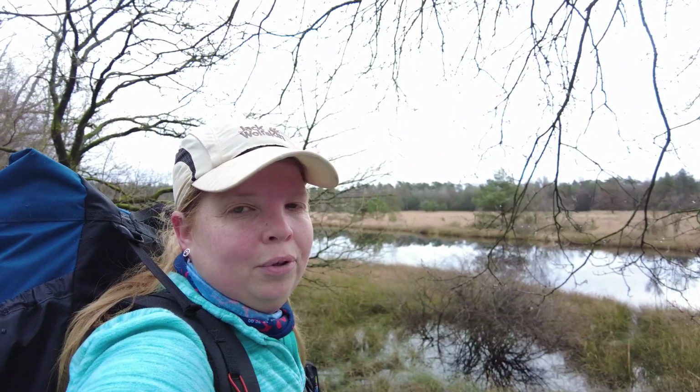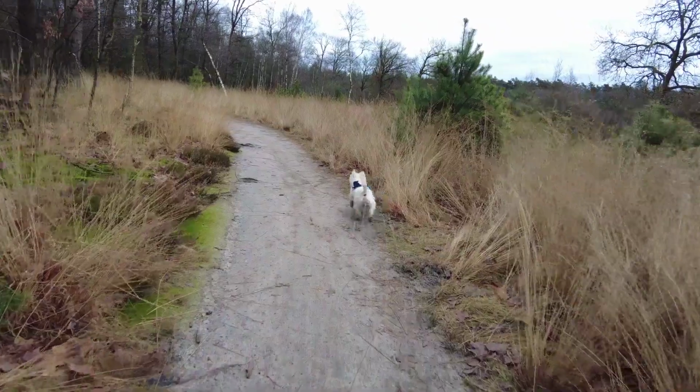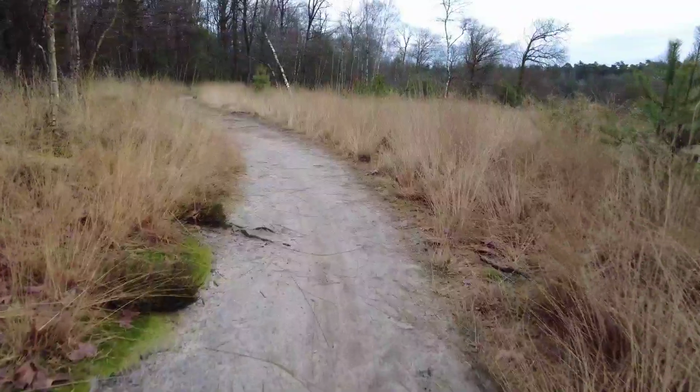Right here behind me you can see Kootwijker Veen. New place for us, but it's lovely here. Good to have another route. The one that I originally had planned was familiar to us, this one isn't. So happy I did it. Hey, good boy.